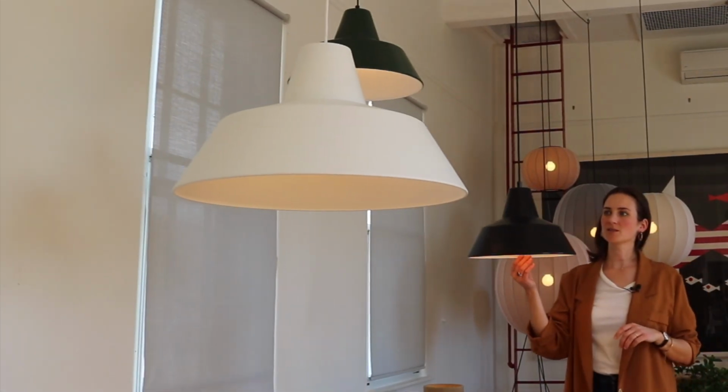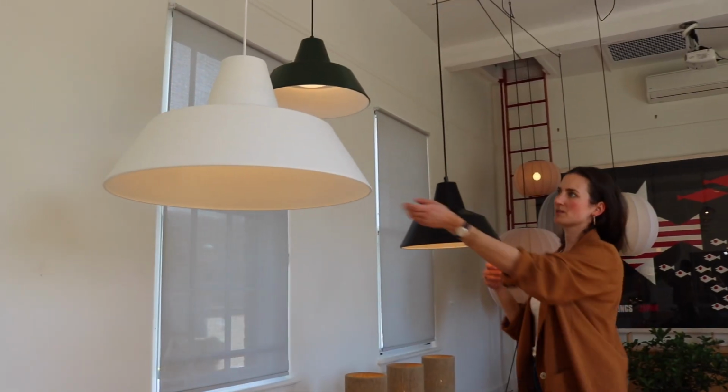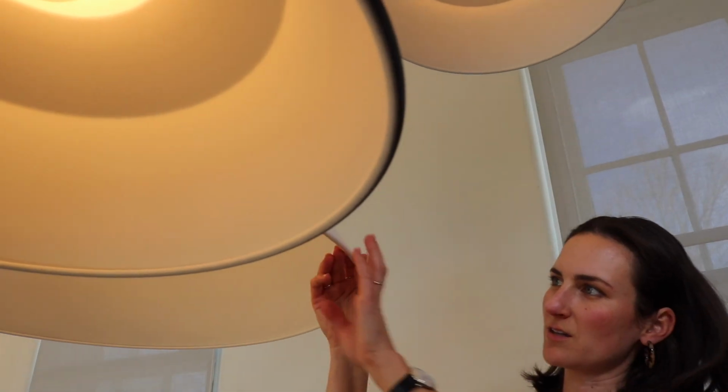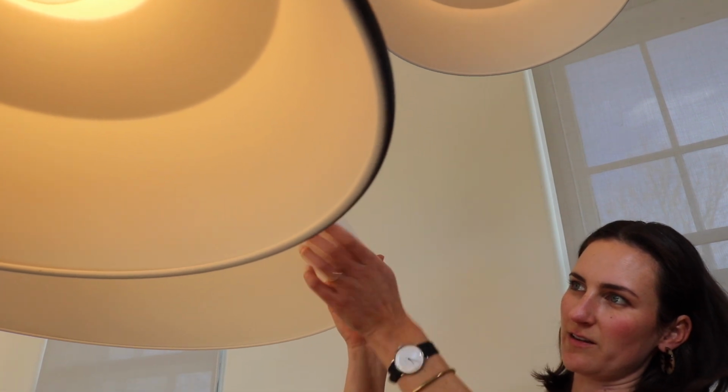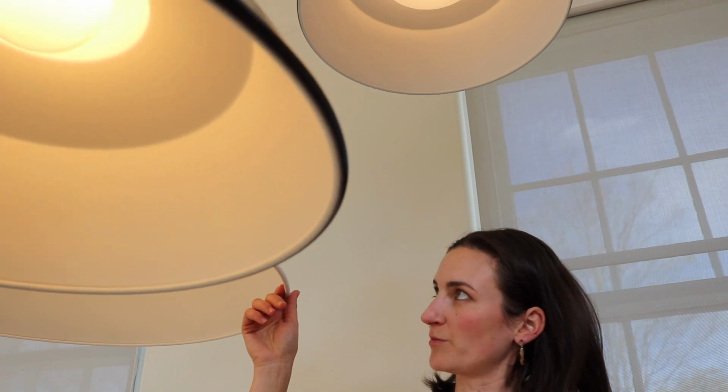great thing. These guys are spun aluminum, so they're nice and lightweight for installing, especially when you get up to these larger sizes. One thing that you can see is the attention to detail. They have this nice little rolled edge, just those finishing details that are super important.